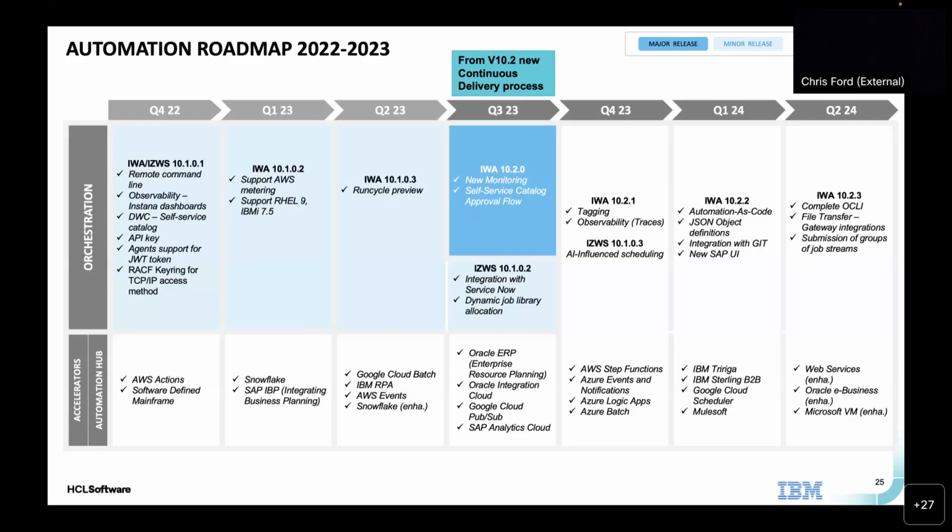For ZOS, not tied to the product releases, the delivery of the plugins. And we have also shown here what we have in plan for the next deliveries, but we'll talk more about that in the afternoon.